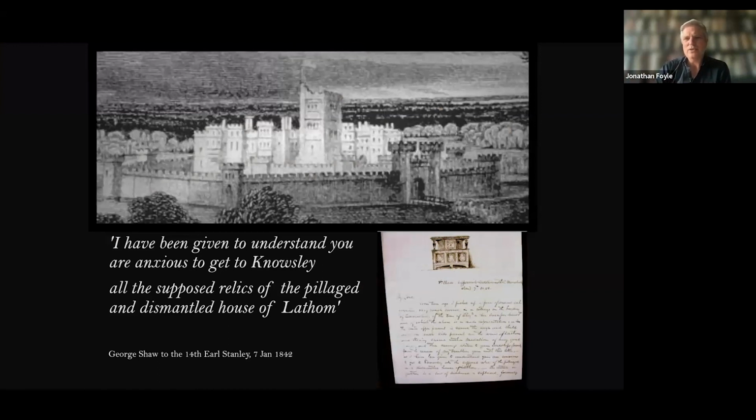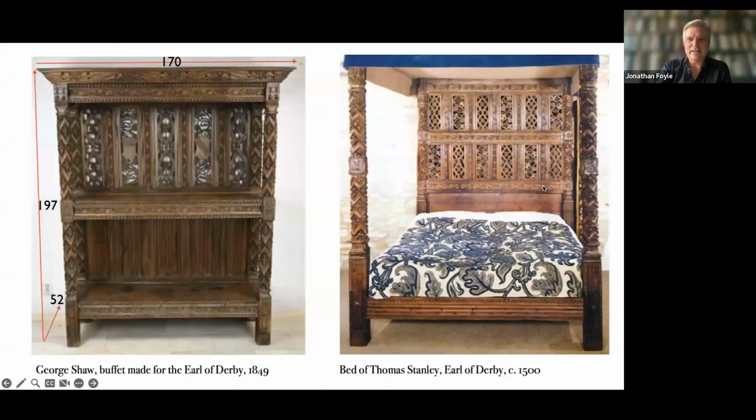Shaw then used models to make copies, his forgeries indeed, and wrote to the descendant of Thomas Stanley, the 14th Earl of Derby, with a letter that said, "I've been given to understand you're anxious to get to Knowsley, the other Derby house, all the supposed relics of the pillaged and dismantled house of Latham." This is 1842. He's only 32 years old. His family, involved with the mill business, had fallen on hard times.